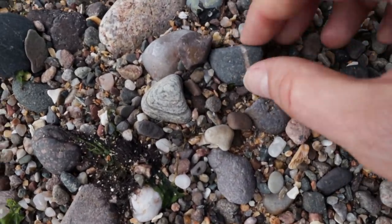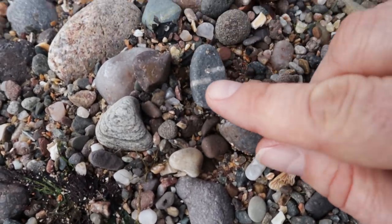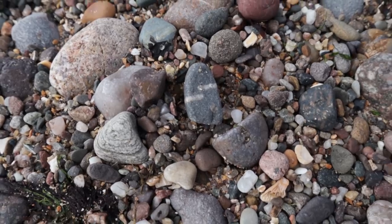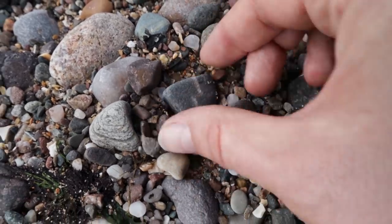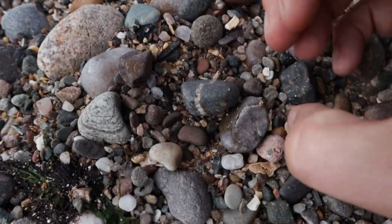Yet another wishing stone. Oh, look at that. I've never seen one like that before. That's very cool. It's not a wishing stone. It has these weird zigzag lines in it. I'll take that along because I've just never seen one like that before.